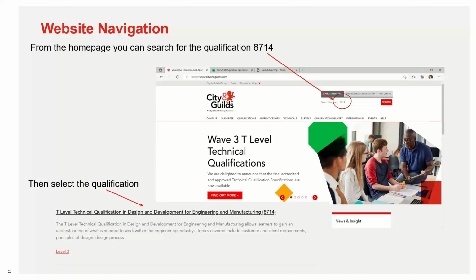So from the website navigation, on the City and Guilds page, if you type in qualification number 8714, then press search, you then get the actual qualification for engineering and manufacturing, and that gives that product code number of 8714. And when you click on that link, you will then be brought to another page.